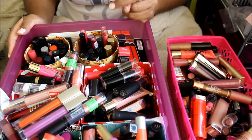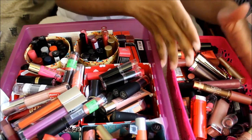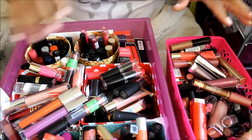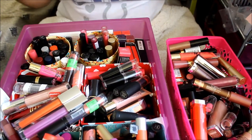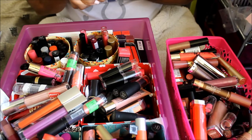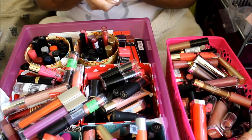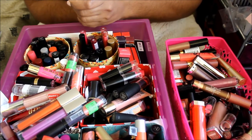So I'm gonna make this a two-part video because I have a feeling that it's going to be rather long. I'm gonna start out with this container, then I'm gonna do this one, or maybe like two separate ones in here. But I'm ready to get rid of some makeup that I'm not using that can either be pitched or given away, and I counted my lipsticks and my total is 284.